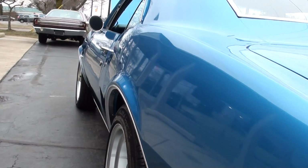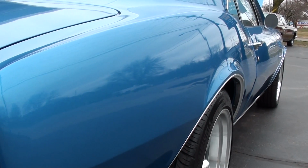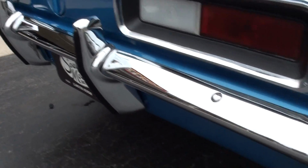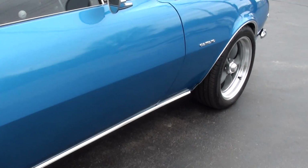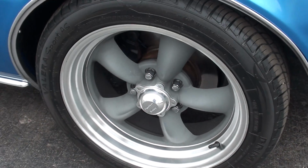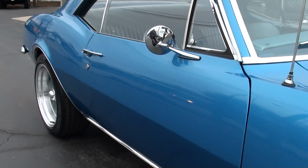Car's nice and straight down the sides. Again, it sits good. They've lowered the car all around. Man, I wish we had some sunshine. You can see that pretty blue Marina. Put that metallic in it. 18s on the rear, 17s on the front, ZR rated rubber all the way around it. Power front disc brakes. 4-speed manual trans.